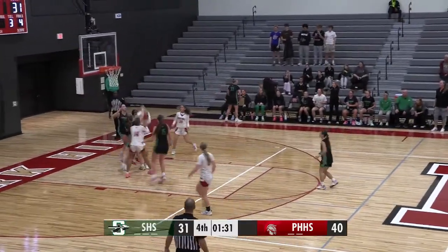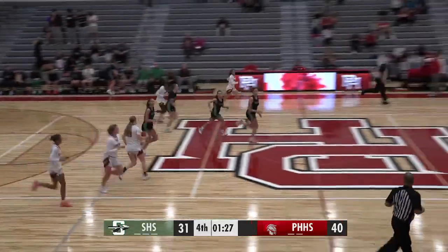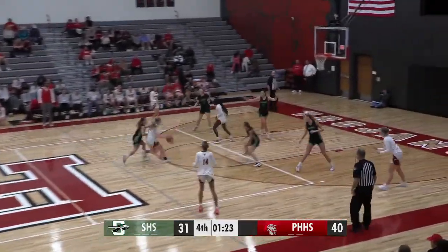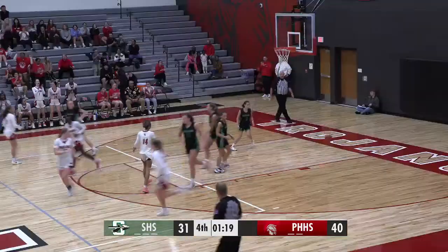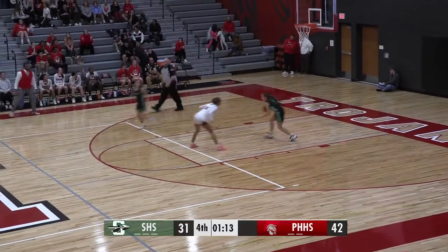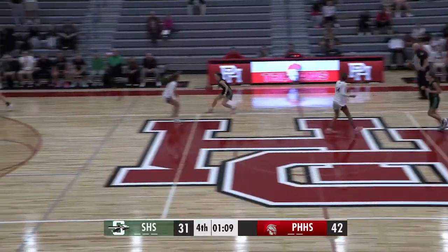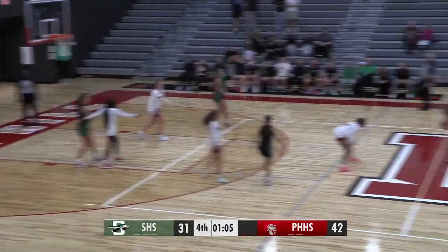Peters missed both of them. They were able to get the offensive board and not able to capitalize. No luck there as Reese Foster able to get the rebound and put it back up but missed the shot. Sims driving all the way in, takes the little soft two. Extends it to 42-31, and the Trojans running away with it now. 16 on the night so far for Sims.